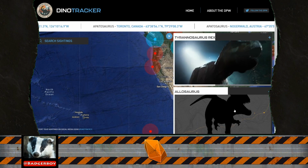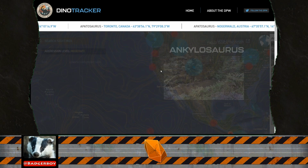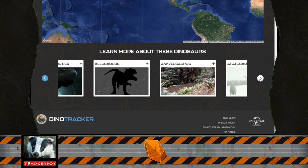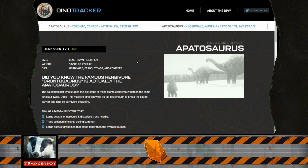Alright, open field guide. Let's go back down. Do we finish Ankylosaur? I believe we did. Now, on to my favorite dinosaur of all time, Apatosaur, the coolest diplodocid. Aggression level low. Okay, makes sense considering, you know, InGen variety, Masrani variety, whatever you want to call it. Length 27 meters, height 6 meters. Fern, cycads, conifers. Did you know the famous herbivore Brontosaurus is actually the Apatosaurus?